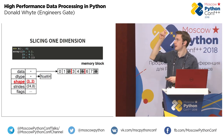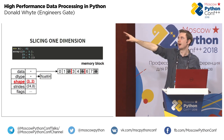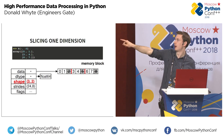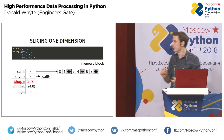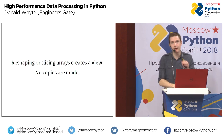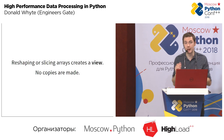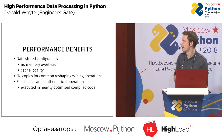And we can do things like remove one column from the matrix. We could use Python slicing notation, which again changes the shape attribute and changes the array to a 3x2 matrix. And the key here is that reshaping or slicing creates a view. No copies are made. And this enables us to do a lot of computation with very little cost.